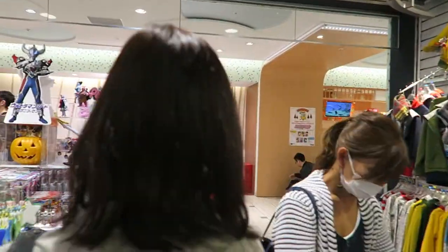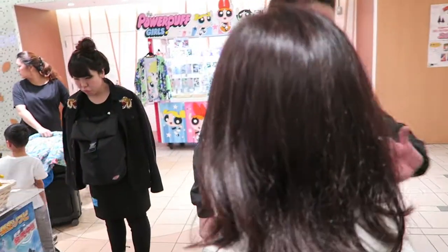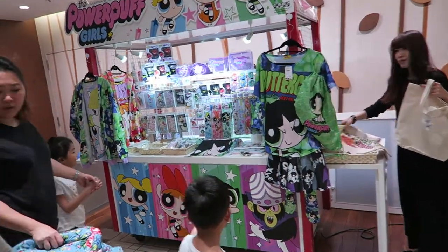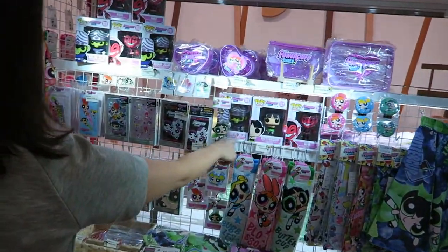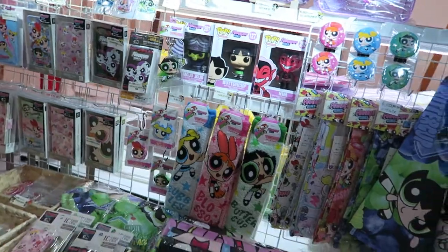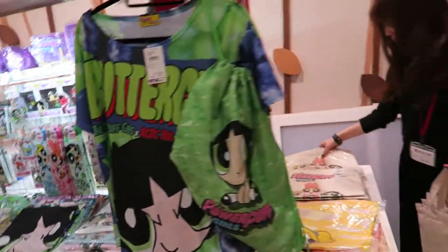We have, look at that, it's the Powerpuff Girls. There's a Funko Pop there, hey! There's a quick Powerpuff booth over here. Look at that, cha-chang. We have the Funko Pop Powerpuffs over here, they are 810 yen. Awesome, it's sold out already. Yeah, and those are the Powerpuff merch.